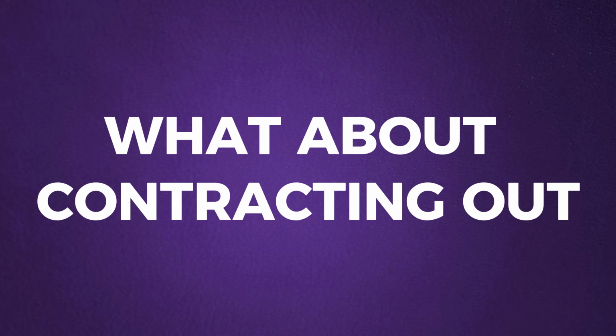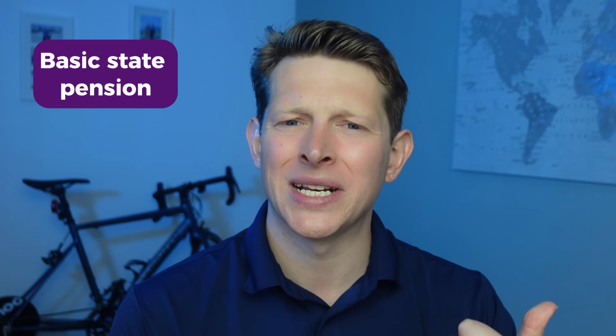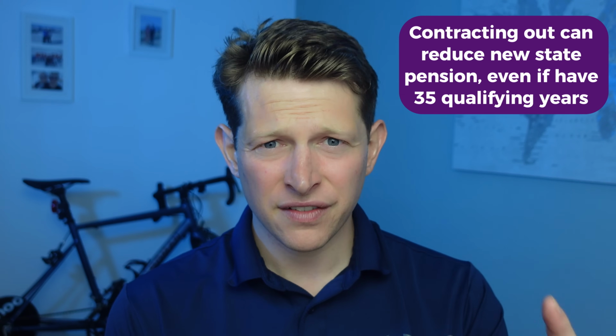Prior to 2016, it was possible for either you or your employer to contract out of the additional state pension. Long story short, unlike the new state pension, which is just a flat single rate, the old state pension had two components, a basic amount and also an additional state pension. So if you had contracted out of the additional state pension prior to 2016, then either your NI contributions were just lower or they may have been redirected to another pension, be it a workplace pension or private pension. So if you're contracted out, then it's possible an amount could be deducted from the new state pension, even if you've got the full 35 years.